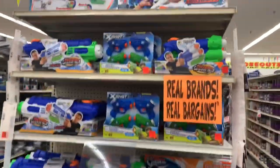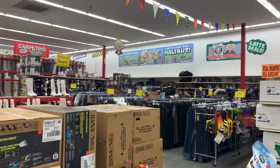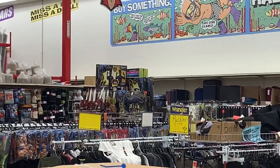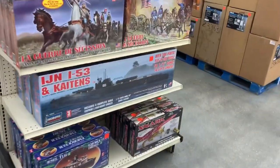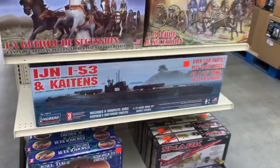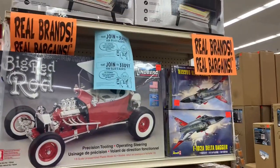So I found another rack of these super soakers and things, and I noticed way over there is a thing with Black Panther on it. So I'm gonna wander the store and see if there's another spot with toys. There's these models here again. Look at this submarine. It's freaking cool. It's awesome. These are massive too.